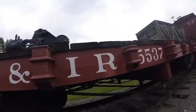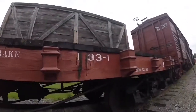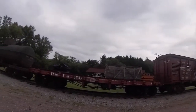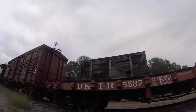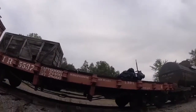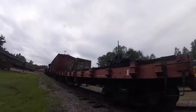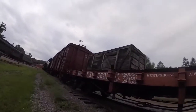Duluth and Iron Range 5537 was built by the Duluth and Iron Range Railroad in 1897 and is a flat car. This car was used on freight trains on the Duluth and Iron Range Railroad many years ago and carried cargo such as construction machines on wheels, pipes, steel, and all other types of cargo it once hauled many years ago.